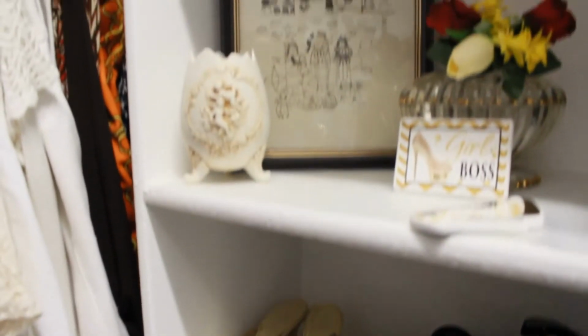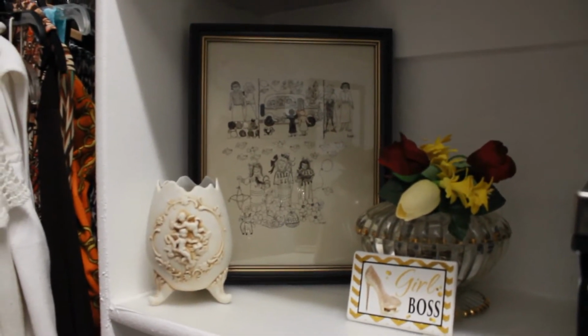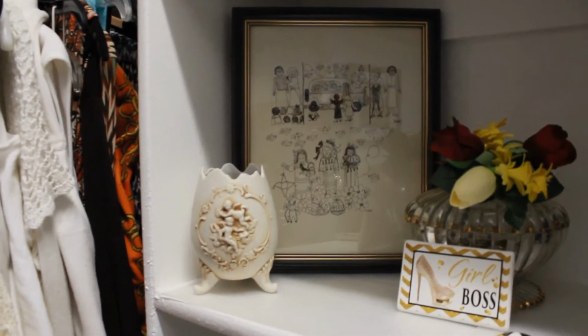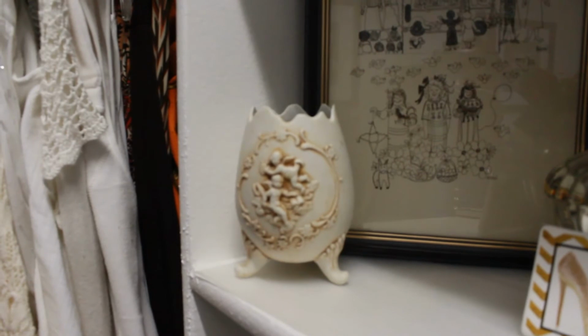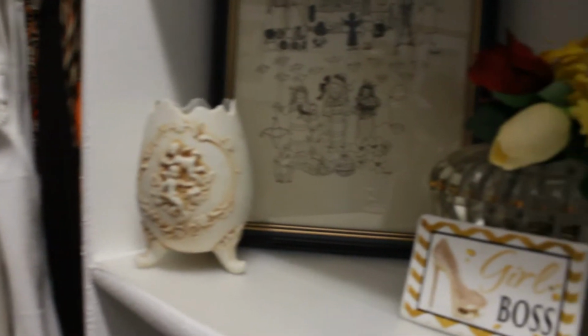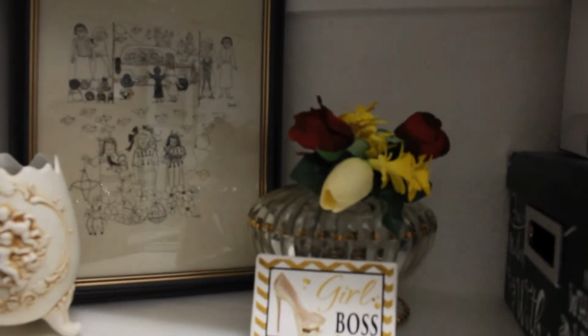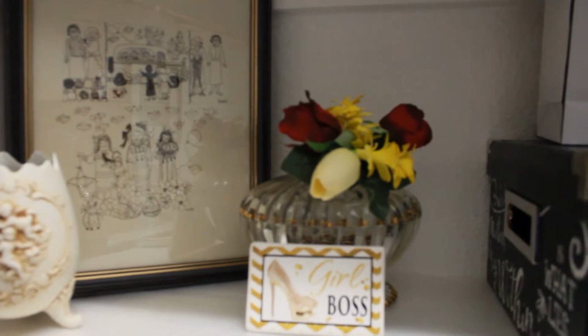Okay, now I've got some cute stuff sitting around just to make it feel more like a boutique. I've got a nice little picture there, and then I've got this little kind of vase-like that I keep my extra change in. And then over here is a little sign that says Girl Boss, and some flowers from my niece's wedding. That's what I wore at her wedding.